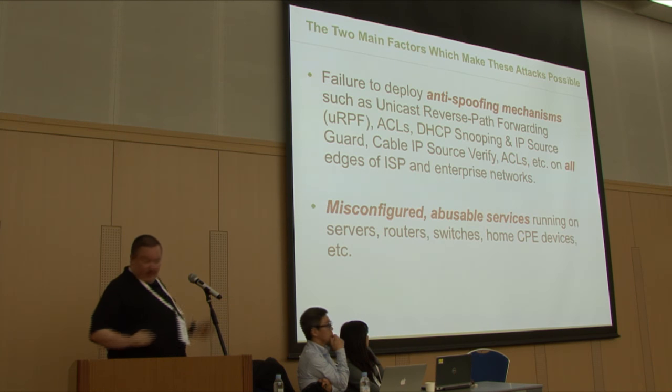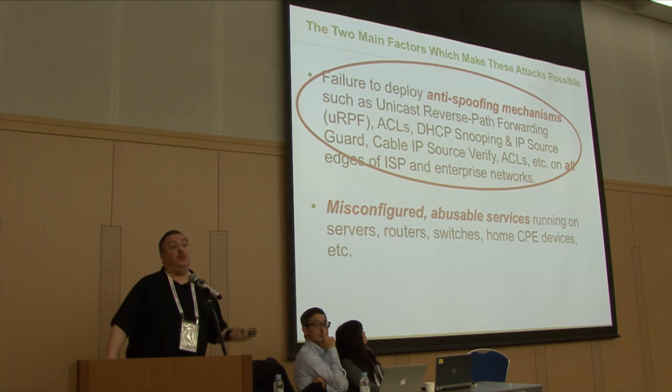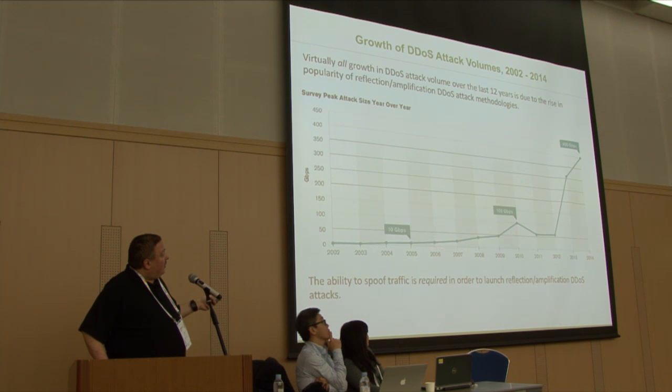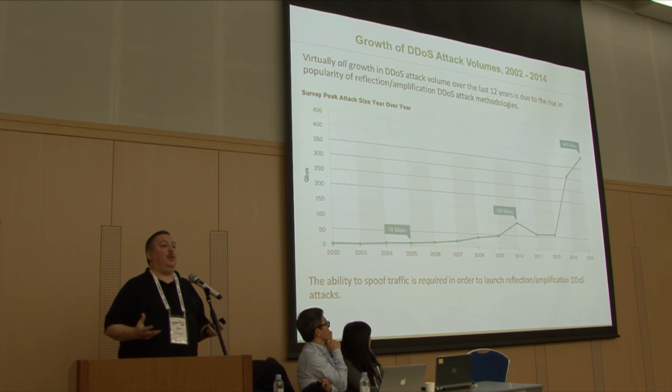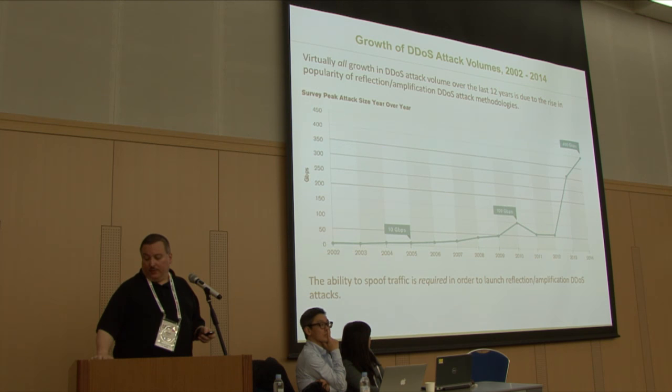But the biggie, of course, is the ability to spoof. If the attackers could not spoof the IP address of the target, these attacks would not be possible. And you can see, if you take a look at the trend line here, from 2002 to 2014, you see attack volumes going up. CF will talk about this in more detail. But almost all of this uptick that you've seen is the result of the growing popularity of these high-volume reflection amplification attacks. They've been weaponized, and they've actually moved down market.